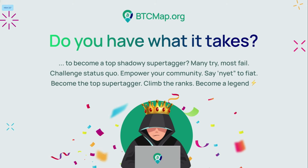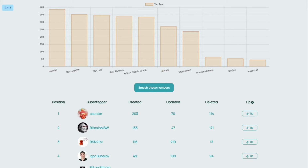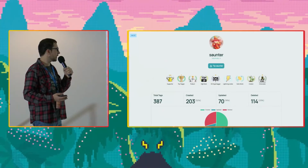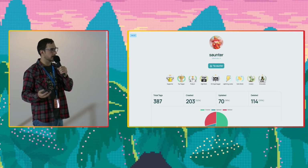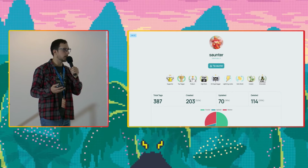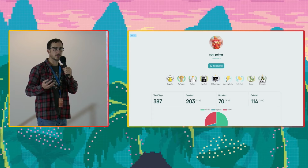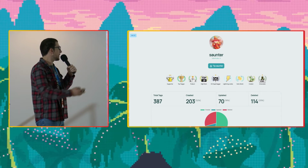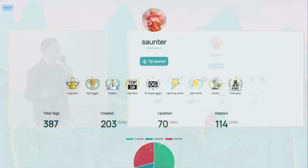We have stuff like, trying to gamify it a little bit, make it a little competitive, even though it's all for fun. So we have a leaderboard. You can see the leaderboard here. You highlight the top 10 taggers in this graph here, and then below you'll see a list of all the taggers. So this is Saunter. He was the top tagger at the time I took the screenshot. He's since been replaced by another guy, but he just got back from vacation and said he's going to keep on tagging to try and regain his spot. So you can see he's earned some badges there, and we tried to have some fun with the badges.